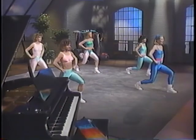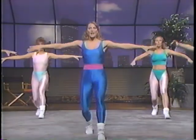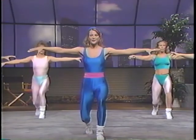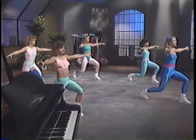Out. Exhale. Arms out to the side. Four more. And back. Three more. Out. Squeeze from the buttocks back. Last two. Forward. And back. And forward. Change your leg.